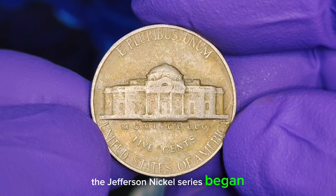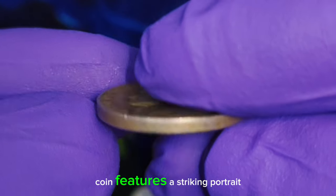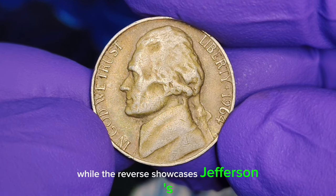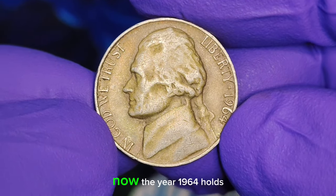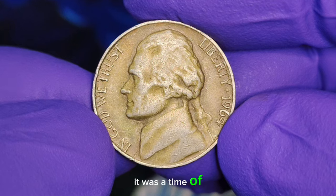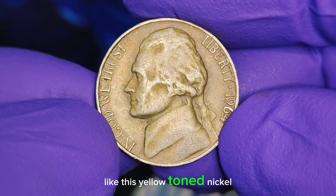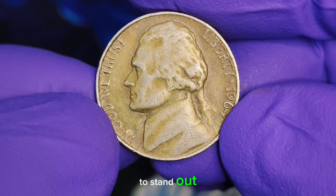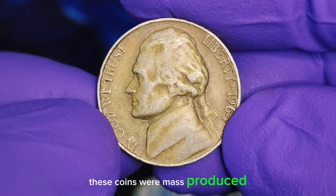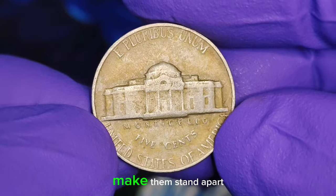The Jefferson Nickel series began in 1938, replacing the Buffalo nickel. Designed by Felix Schlag, the coin features a striking portrait of Thomas Jefferson on the obverse, while the reverse showcases Jefferson's famous estate, Monticello. Now, the year 1964 holds a very special place in U.S. coinage history. It was a time of high coin production due to increased demand, and yet some of the finest examples, like this yellow-toned nickel without a mint mark, managed to stand out. Struck at the Philadelphia Mint, which traditionally did not include a mint mark at the time, these coins were mass-produced, but very few have survived in excellent condition, especially with unique colorations that make them stand apart.